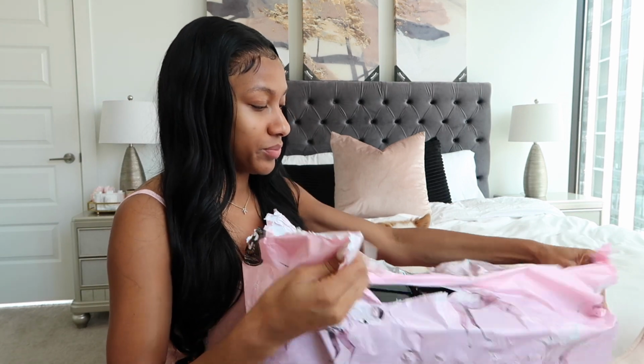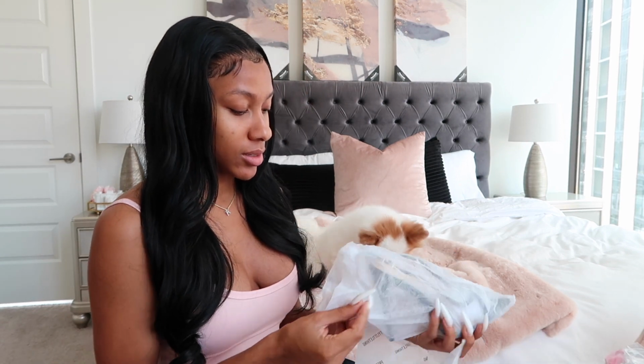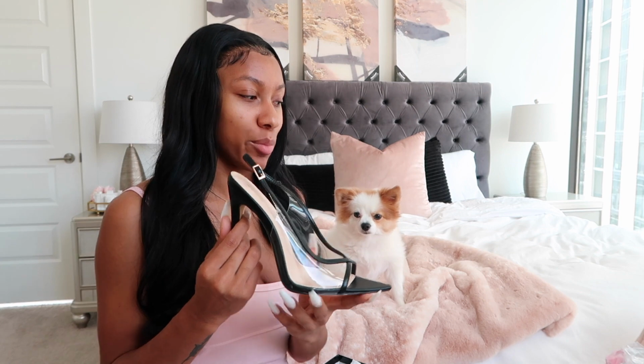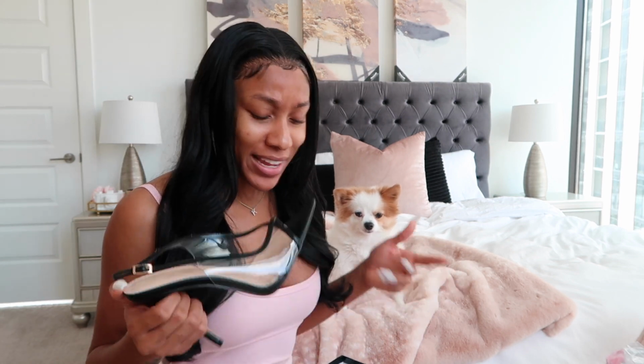Oh, what did I get? Harlem, Mommy got shoes. Okay. Of course, heels. I got this heel that looks like this. It's a pointy toe. Assuming that I bought all of these things for Valentine's Day and none of my things came. Like, I have so many packages that didn't come, so I think that's why I opted for a self-care Sunday, because none of the outfits I wanted to wear came.